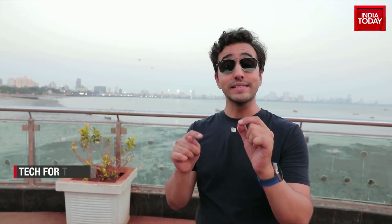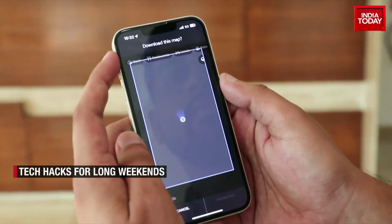One of the most important things that you must do is download offline maps. Now, trust me, you don't want to be stuck in an unknown city with no navigation, no directions. It's even worse if there's a language barrier. Offline maps can be your best friend on a rainy day or any day whatsoever.